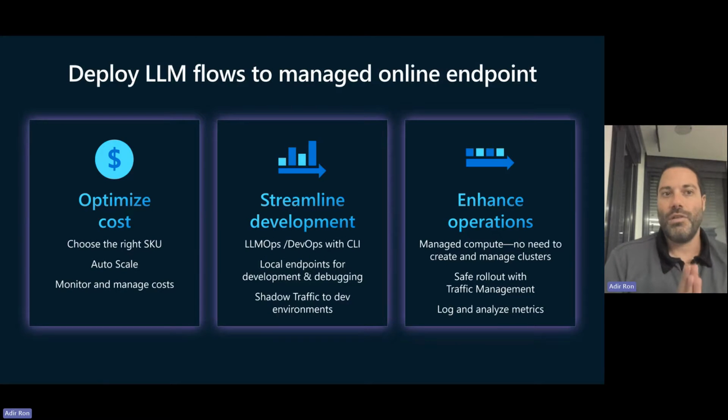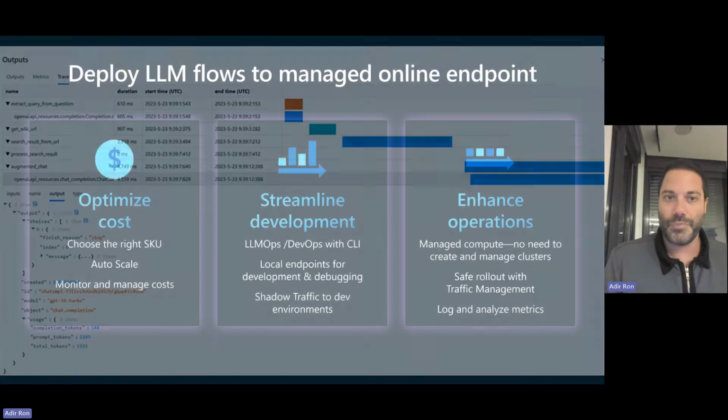The last thing I want to talk about here is thinking about LLM flows. And again, there's things here that we still haven't covered because this topic is huge. Optimizing your costs with auto scaling, with monitoring, with trying to understand development, enhancing your operations, trying to make sure that everything is not just built once, but continuously being improved. And this is a key part of building your own copilot, because if you're not continuously improving what you do, then you're not doing the right thing.